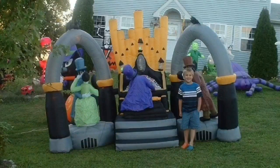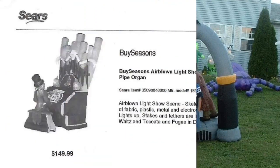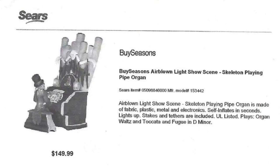The Organ Dancers was my first ever organ ever, and this was me back in 2008 next to my favorite ever inflatable, and is still currently my favorite ever inflatable, and will always be. At one point, Sears might have sold the organ as well.